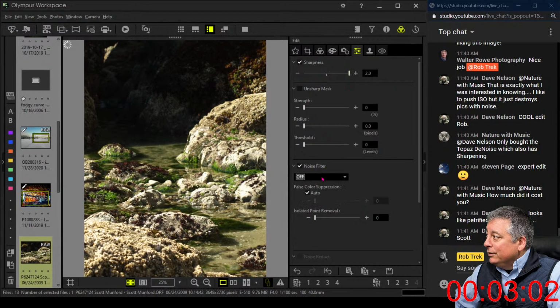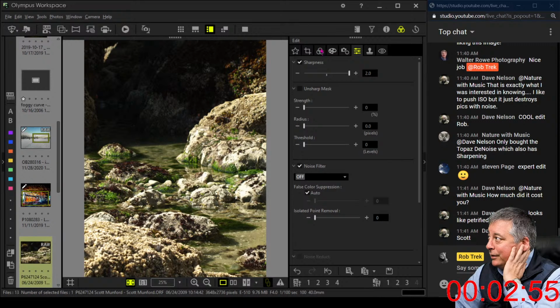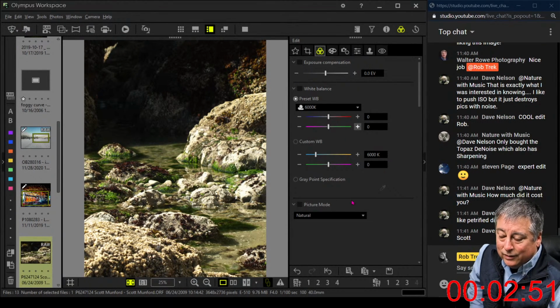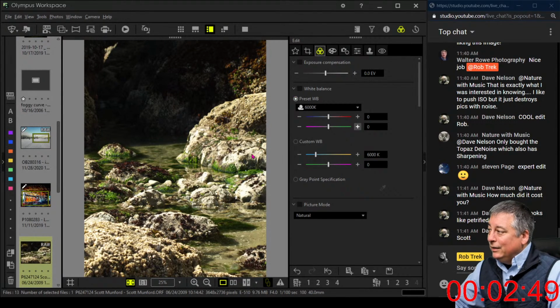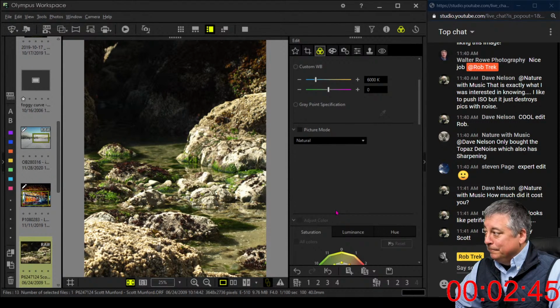And then some sharpening, turn this off. Yeah, watch your noise filter in your camera there, Scott. The last few pictures, I think it's always been turned to high, which, yeah, you don't need that when you're at base ISO, especially.